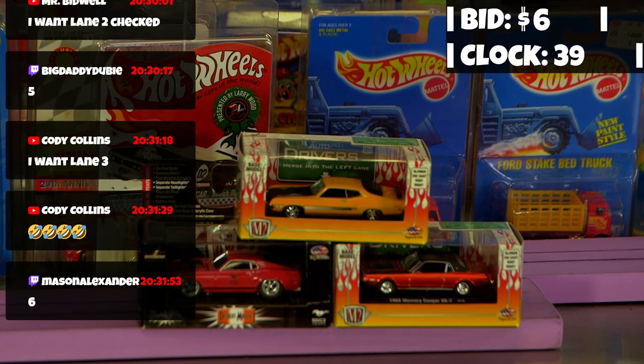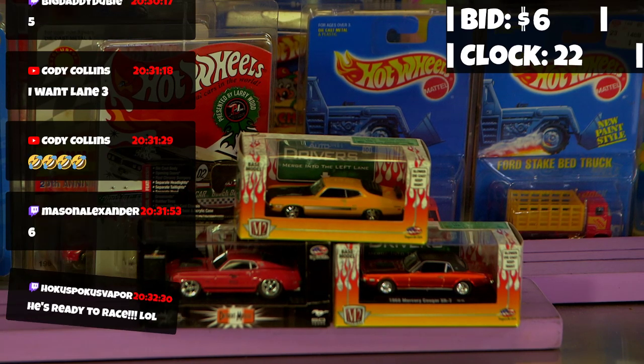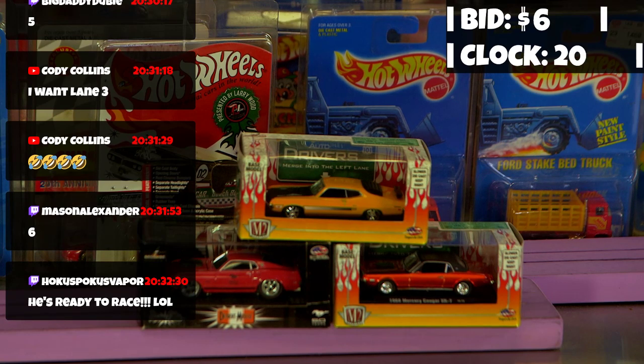Here we go. We got a winner's choice: Cougar, Ford Torino, Mustang, baby. Beauty. Detroit muscle cars all around. Six on the bid. 30 seconds left. Out the door, ladies and gentlemen, boys and girls. Six on the bid.